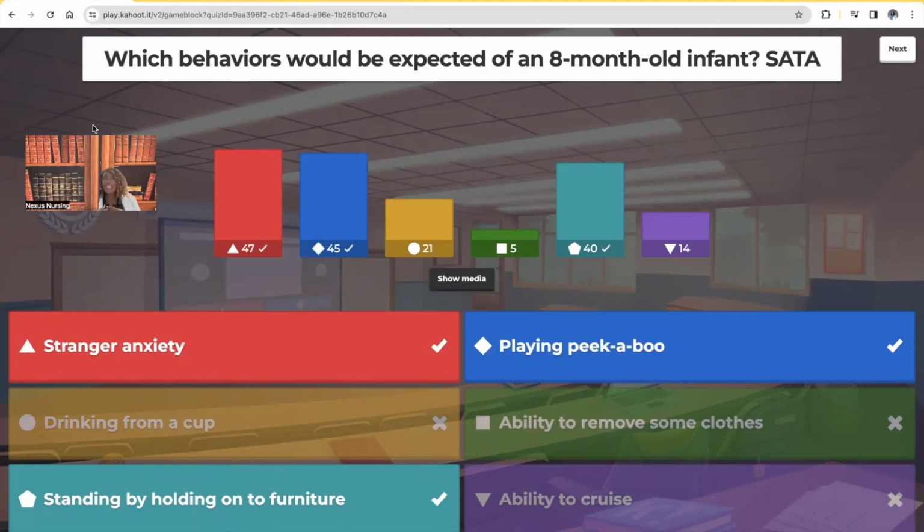Object permanence. They understand even if they can't see something, it's still there. So they'll do peekaboo and they just love it. They love playing peekaboo. Standing to hold on to furniture. Absolutely. These are behaviors we'll see in an 8th month.